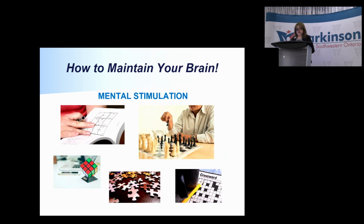Finally, mental stimulation. Many studies have also shown that older people who keep mentally active show a reduced rate of cognitive decline and reduced risk of developing dementia as well. There are even some studies that show that doing mentally stimulating activities can increase neural connections in the brain and increase overall brain volume too. So that's quite amazing. And we've all heard the term use it or lose it, and that applies in particular to this.